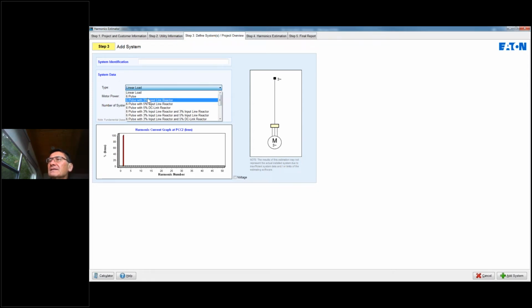Obviously, the linear load is the same. Any motors hooked up with a contactor. You have your 6 pulse. You have a 6 pulse with a 3% input line reactor, 5% input line reactor. Sorry, 5% input line reactor, 5% DC link reactor, which is called a bus choke. It's also called a DC link choke, and then etc. Different combinations. So a very much more complete implementation of this program.